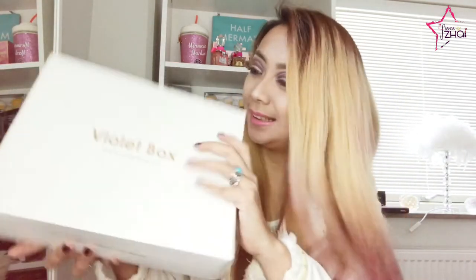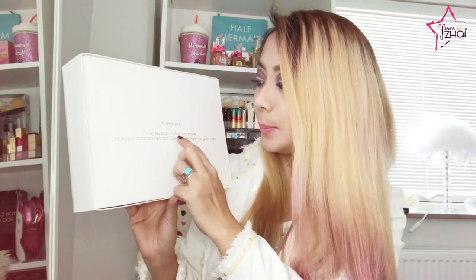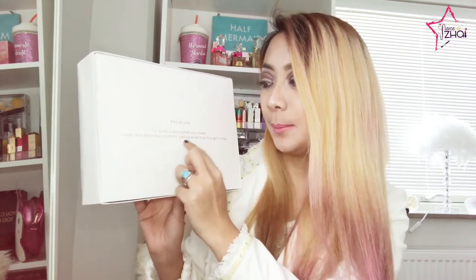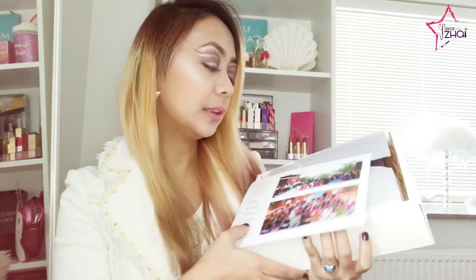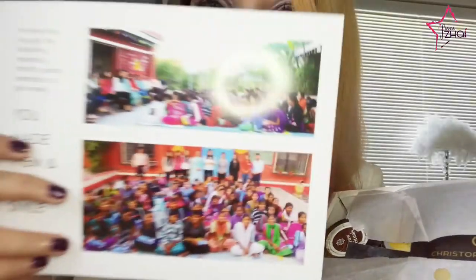Opening it, opening it. Hey, there's something at the back. Let me read it to you. Hashtag Violet Love. For every subscription you make, Violet Box donates a month's period essentials to a girl in India. See, I told you so. All right, I'm so excited. Oh my gosh, this is so touching. It says that you made them a many smile. Oh, this is the Violet Box and Times Foundation. So, look at that.